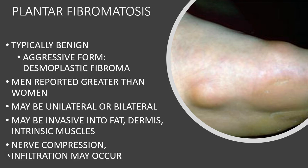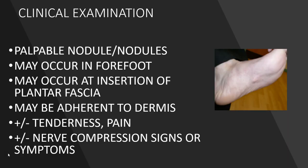And you can have entrapment of the nerve due to invasion of the fibroma into the nerve, due to compression of nerves by the mass of the fibroma. Injury may occur during surgery, and injury to the nerve may occur due to postoperative scarring that can occur. And for that reason, it is important to recognize the presence of any preoperative nerve compression syndromes, alert the patient to this problem, and document this accordingly.